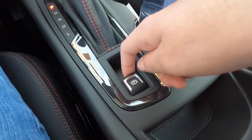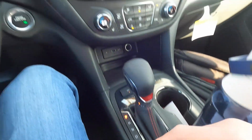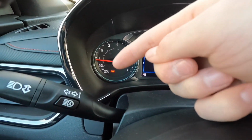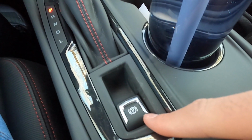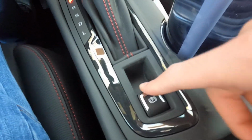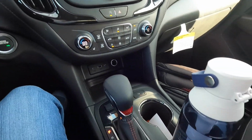This is your electronic parking brake. So all you gotta do is pull up on that, the parking brake engages, and you can tell the parking brake is engaged because it says park right there in red. If you guys want to disengage the electronic parking brake, just make sure you push your foot down on the brake and then push down on that, and then the parking brake will disengage. You can see it says parking brake released.